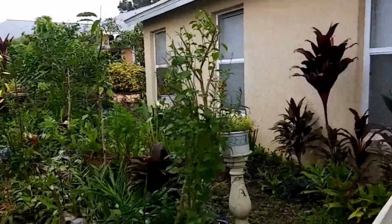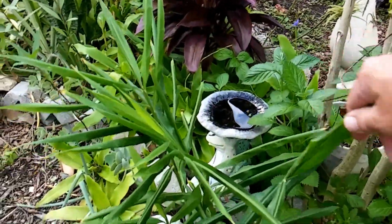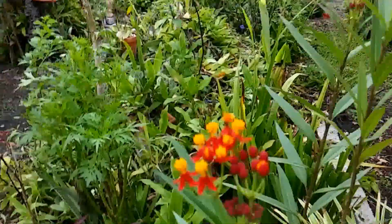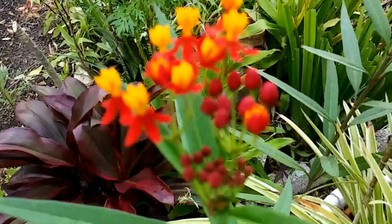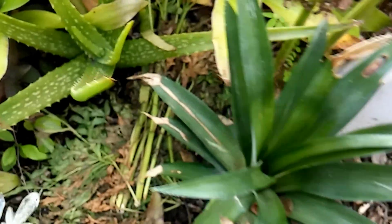So I'll just show you this ginger. Come back to the ginger plant. Doing pretty good. Starting to take off. And that's just a pretty looking color right there, if I must say so myself. And when I was chopping this stuff back, I always leave room for the plants.